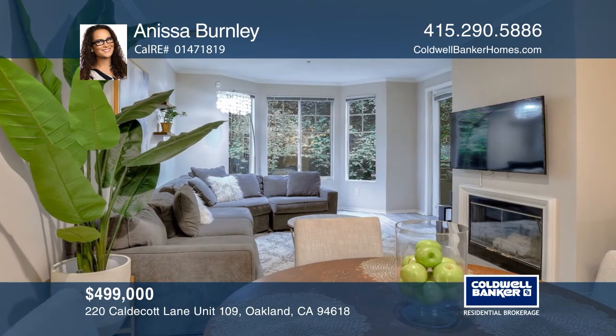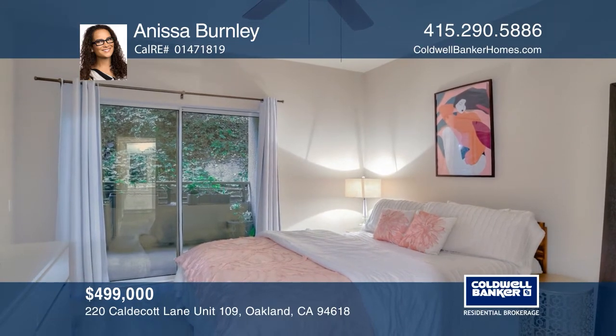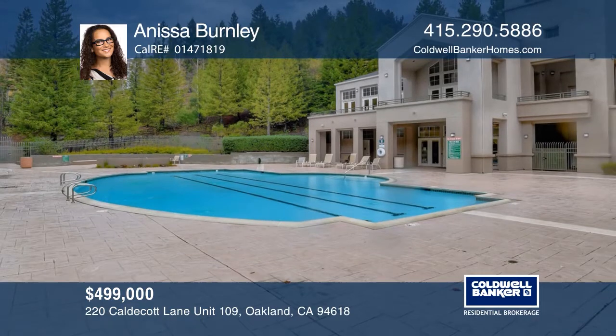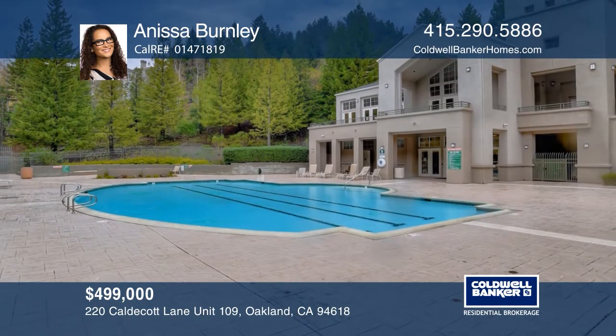The complex includes a pool, hot tub, sauna, gym, and community clubhouse, and offers convenient freeway access to San Francisco and downtown Oakland. Anissa Burnley has the keys to your new home. Call today.